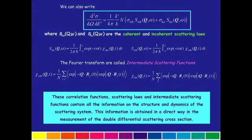All of these functions are related, almost the same. It depends on the variable, right? So these correlation functions, scattering laws, and the intermediate scattering functions contain the information on the structure in the coherent part and on the dynamics in the incoherent part of the sample, right? This information is obtained in a direct way in the measurement of the double differential cross-section, okay?